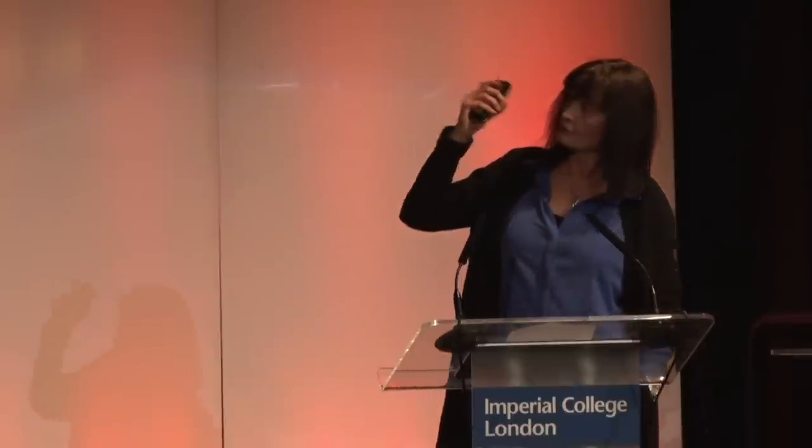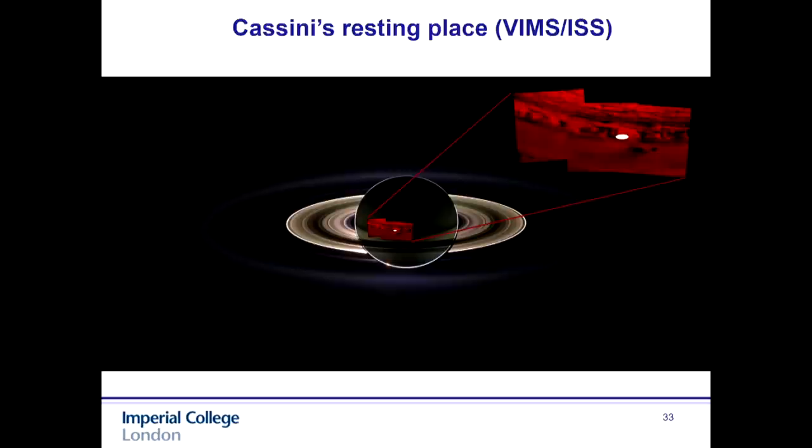So this shows you where Cassini dived into the atmosphere. This is a view from the VIMS instrument again, which is showing you at 5 microns in the infrared, and you can see the heat of the interior of Saturn, and the dark regions are cloud structures. Just to orient you, it dived into the atmosphere just above the equatorial region at about 2 o'clock in the morning on the 15th of September.